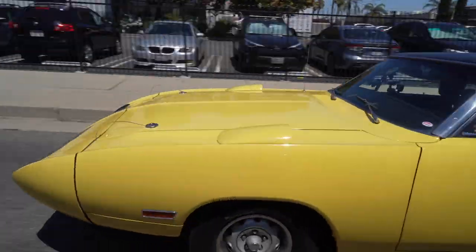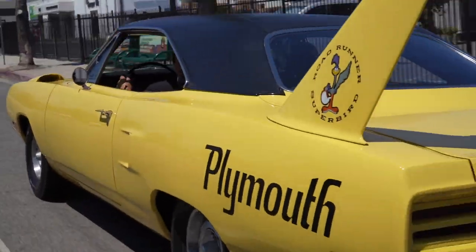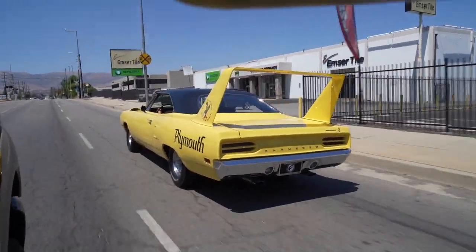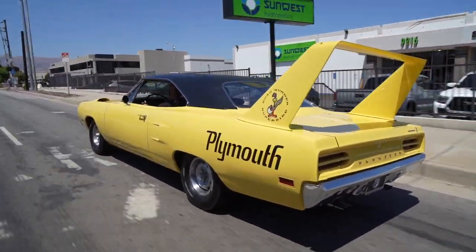Feels like it's got about 375, something like that? Feels about right. I feel the bias ply tires grabbing every little thing in the road. And here comes the 1970 suspension over a railroad crossing.